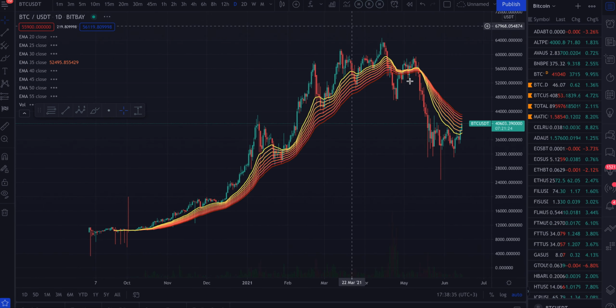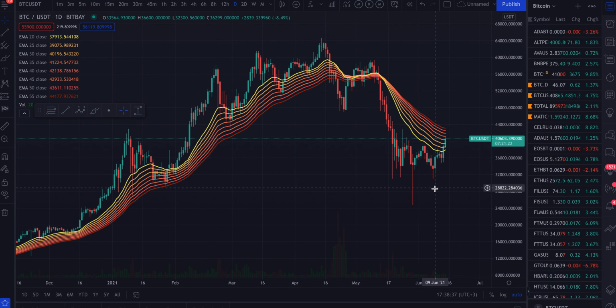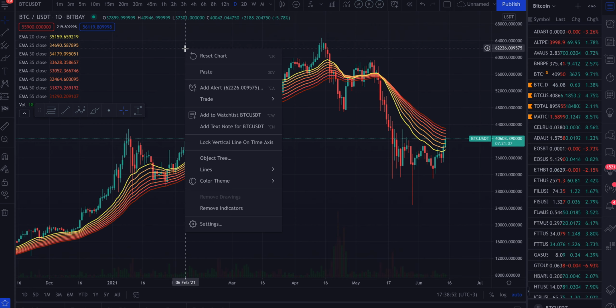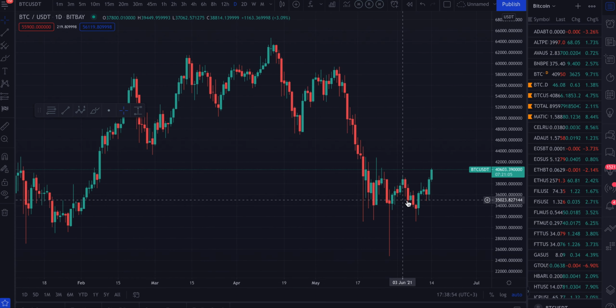If we have a look on the daily time frame at the EMA ribbons, or the exponential moving averages, we're actually in the middle right now, retesting the 45 exponential moving average. So it's going to be very interesting to see if we can actually break through. If we manage to break through, I would be looking to be bullish again, depending on the volume and what happens with Bitcoin, how much volume there is.